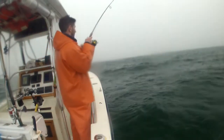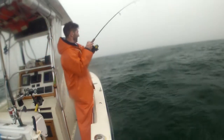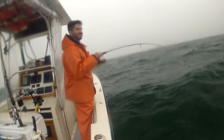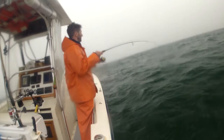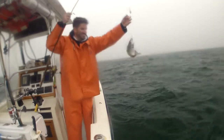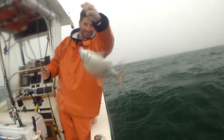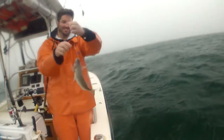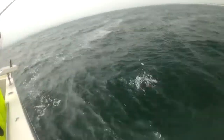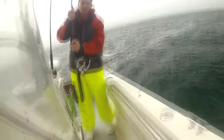Another trip, which is quite simple, is going after scup, tautog, and sea bass. This is really easy, relatively easy fishing, especially compared to going after, say, tuna. All you need is a little piece of squid, or if you're going after tautog, a green crab.